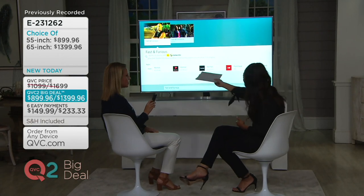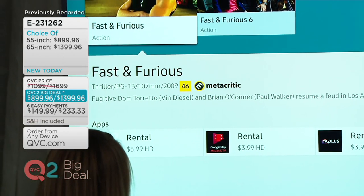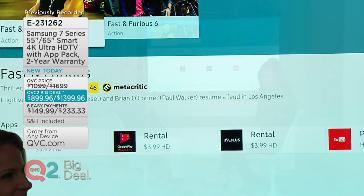All right, I love that even it gives me a little info. It tells me the runtime, the rating, what critics had to say. Like, oh, they only gave it a 46 out of 100. It wasn't that bad.